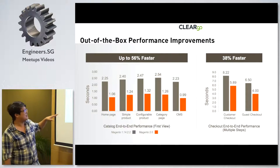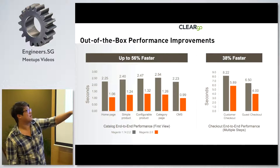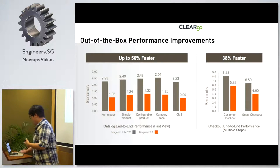It was the same chart. Yeah, it was the same chart. Okay, so basically he says it's faster, but it's a nice chart.